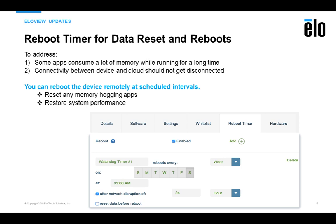Really important feature. Well, these are just the three features I wanted to talk about, but obviously, as I mentioned, there's a lot we have done in EloView. There's a lot of infrastructure development to support the growing number of devices on the platform, as well as feature development. The product is constantly developing. So any questions you have, please send them our way, either through your sales person, or if you have my direct contact info, I'm happy to answer them.